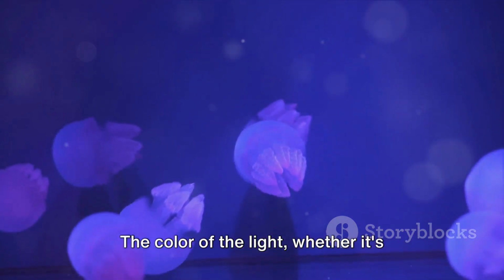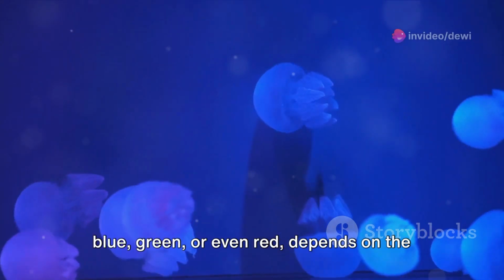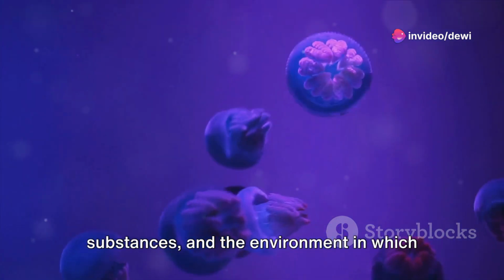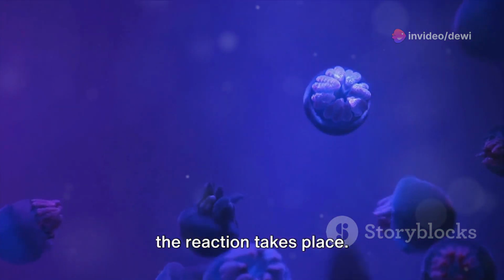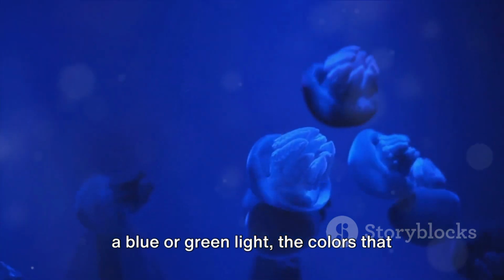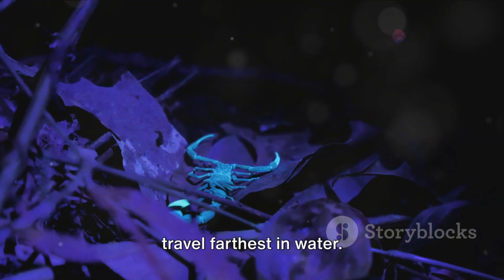It's worth noting that not all bioluminescent organisms glow the same color. The color of the light, whether it's blue, green, or even red, depends on the type of luciferin, the presence of other substances, and the environment in which the reaction takes place. For instance, most marine organisms emit a blue or green light, the colors that travel farthest in water.